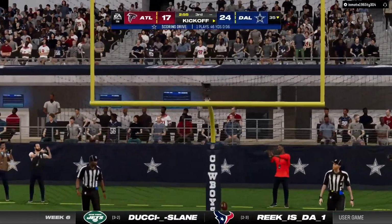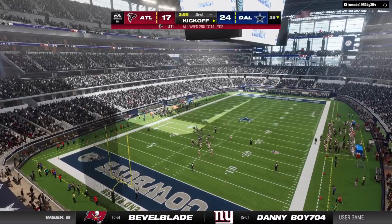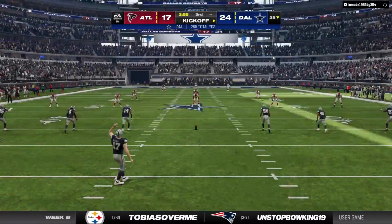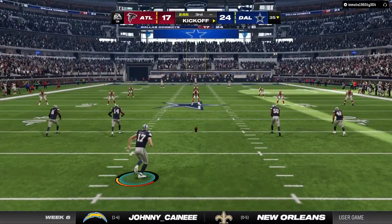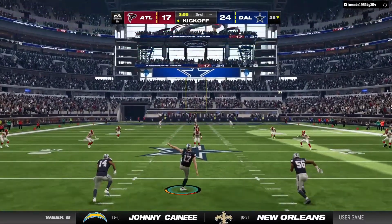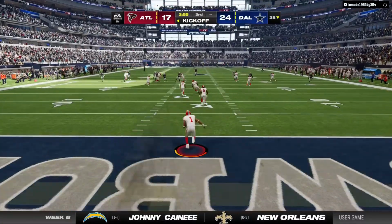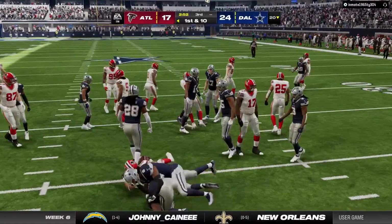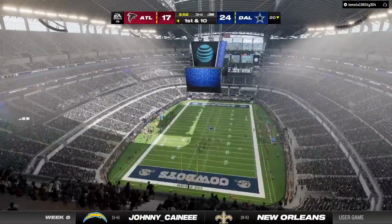Aubrey good with the PAT, and they will take a 7-point lead. So after the touchdown, Aubrey now to kick this one away. This will be brought out from the middle of the end zone. And the decision to come out of the end zone is going to cost him 5 yards as he's taken down right at the 20.